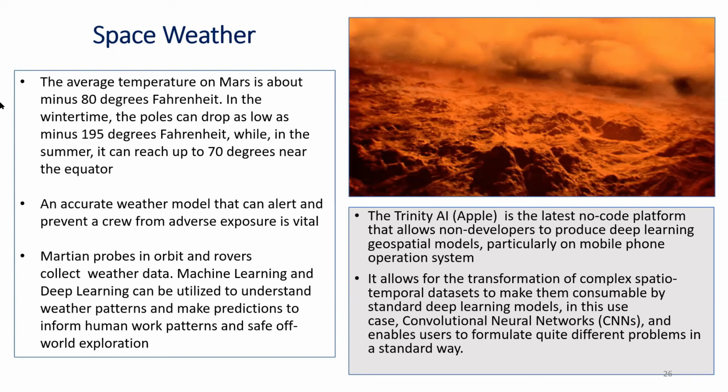And as you know, no-code is the latest fad when it comes to development of systems architecture. What it does is allow non-developers to produce deep learning geospatial models. So it's making the technology more accessible to people other than hardcore coders. They can develop geospatial models, particularly on mobile phone operating systems.